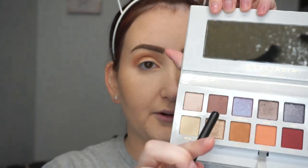So next I'm going to go into the shade Bybel. It's this really pretty deep mauve. And I'm putting this in my crease as well, but a little bit lower in the crease. I'm not taking it all the way up higher like I did with the previous shade Chai. And I'm just going to blend this out.